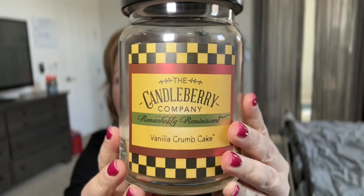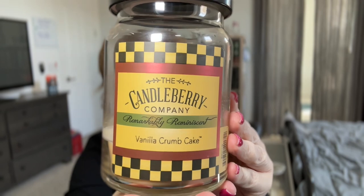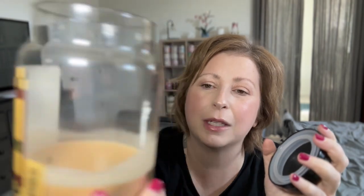Okay, moving on. I finally got through this large jar from Candleberry, Vanilla Crumb Cake. Got to the end. This thing burned for like 3 weeks straight. There's still a little bit of fragrance, but I crocked it at the end. I didn't like what it smelled like in the crock. I don't think this is a great one to warm, in my experience, but it burned beautifully. You guys, look at it.